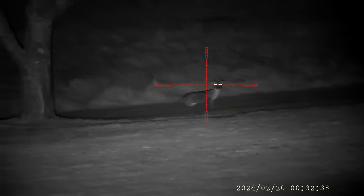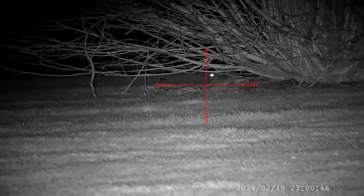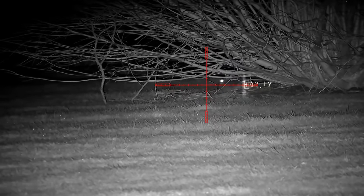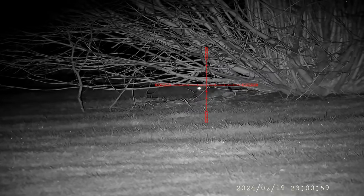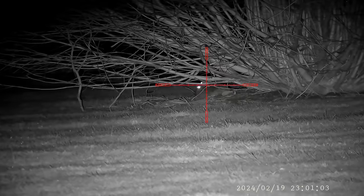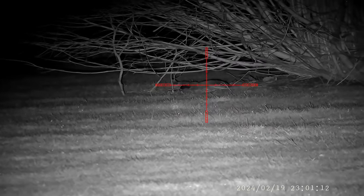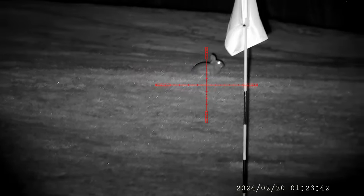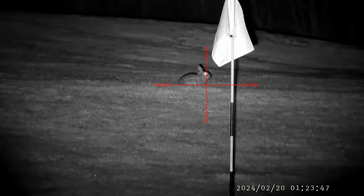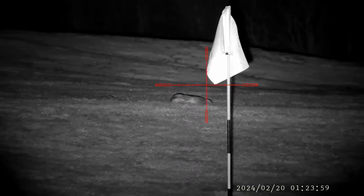These next few shots are with my FX Impact Mark III in .22 caliber. I'm using the Bisley Magnum's 18 grain pellets, and boy do they hit hard. That stiffened him right up.